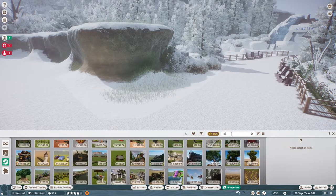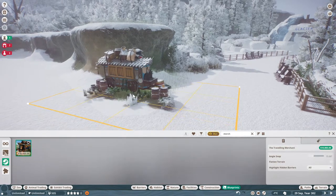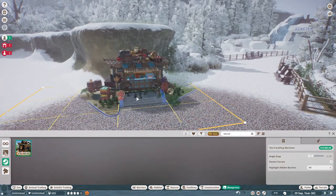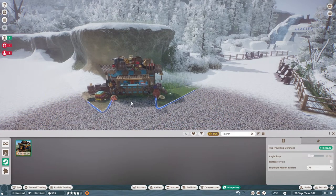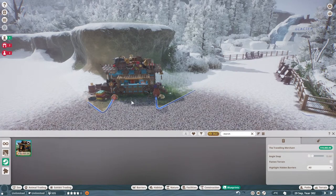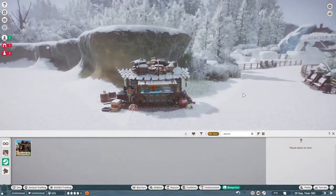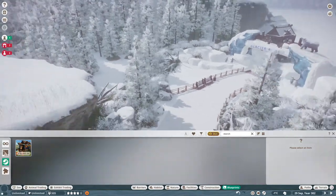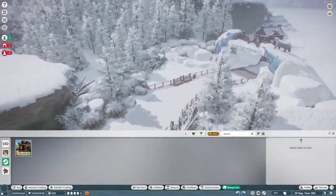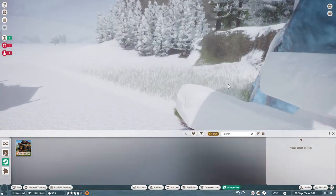Well, where in the world? I think he called it... Oh, there it is. The Traveling Merchant. Oh, yeah, there you go, Jamie. Look at this. He did a killer job. This guy could sit right here at this corner. I could fence him in and give him some... Or I wonder if we should make him exclusive in here to Glacier Ridge. Maybe let's do that. Maybe you have to go into Glacier Ridge to get to him.